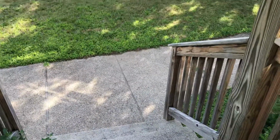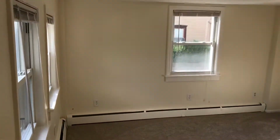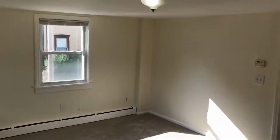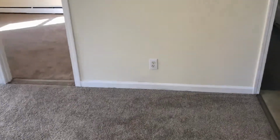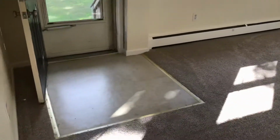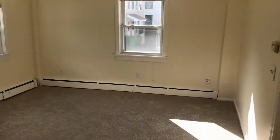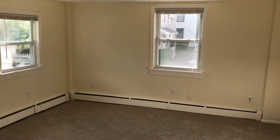Go a couple steps here, and as we enter, we're in the living room. Brand new carpet, fresh paint throughout, LED lights, and plenty of electrical outlets. Take another look. Decent size. Fit a couple couches in here, no problem. And entertainment center as well.